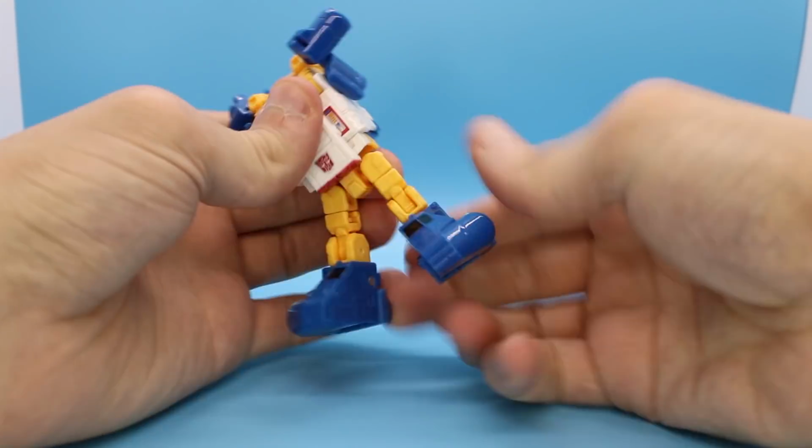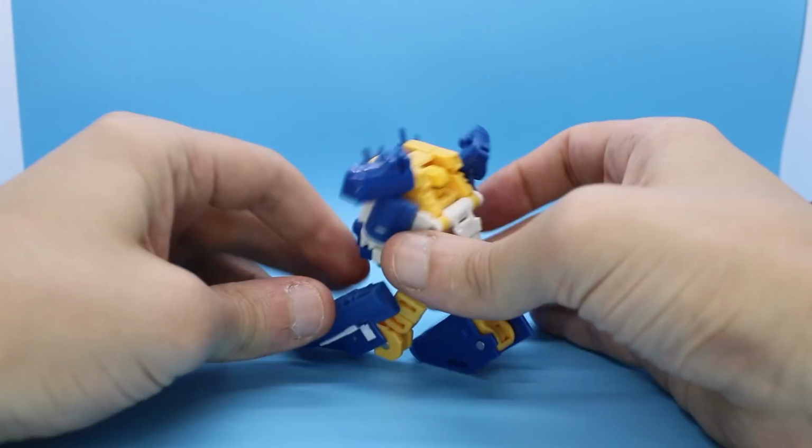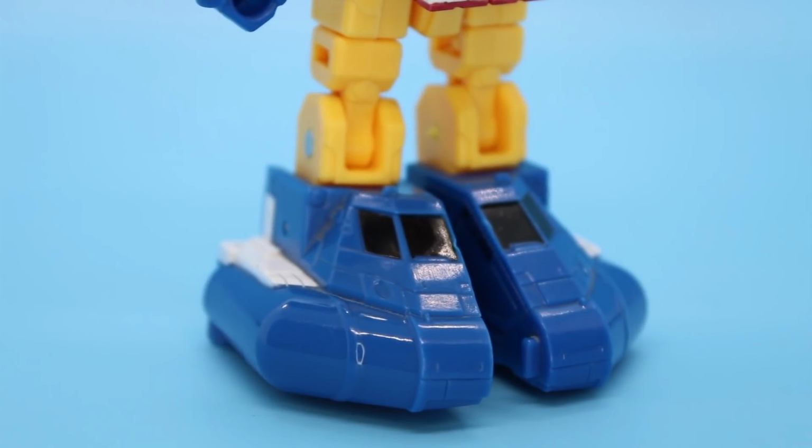Posability on this is actually very good for an old Legends figure, partially due to the monster stompers giving him immense balance. Seriously, like half his weight has to be in these feet.